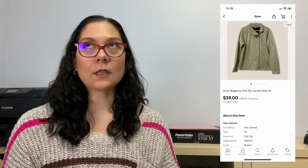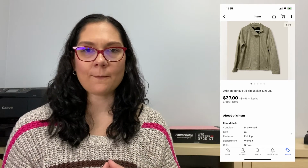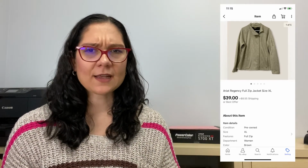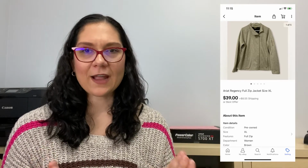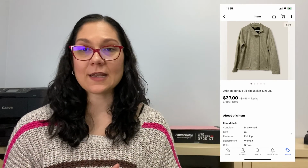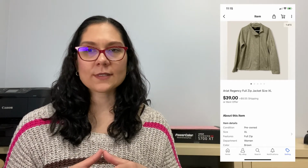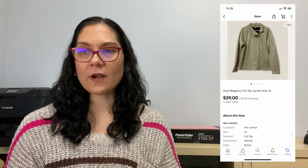This jacket was basically brand new. It was mint condition, probably never worn. I don't think I listed it new without tags, but it was basically brand new and it was very high quality. So I paid $6.99 at my local Goodwill. I ended up selling it for $39 on eBay. It was listed only about 2 weeks and the total profit was $24.21.